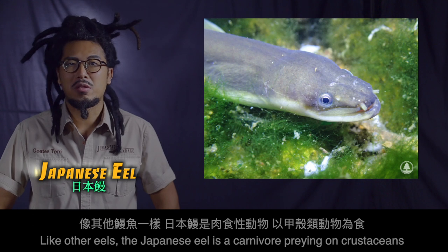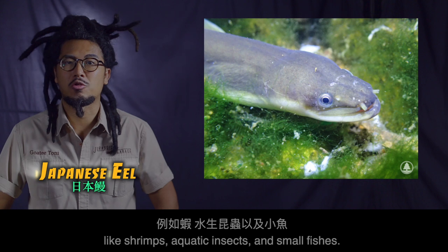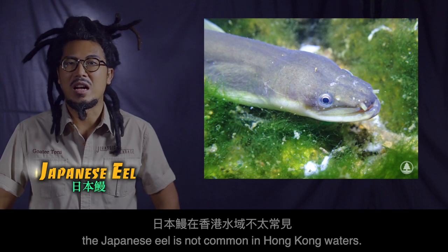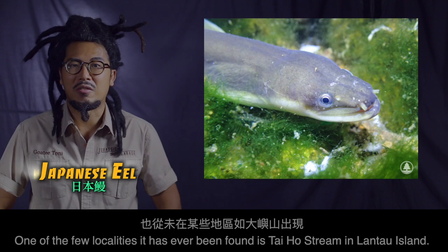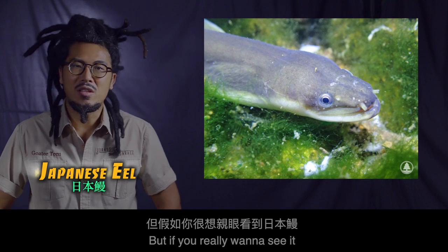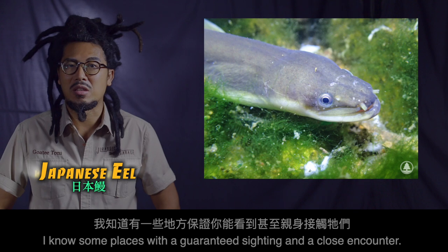Like other eels, the Japanese eel is a carnivore preying on crustaceans like shrimps, aquatic insects, and small fishes. The Japanese eel is not common in Hong Kong waters. One of the few localities it has ever been found is Tai Ho Stream in Lantau Island. But if you really want to see it, I know some places with a guaranteed sighting and a close encounter.